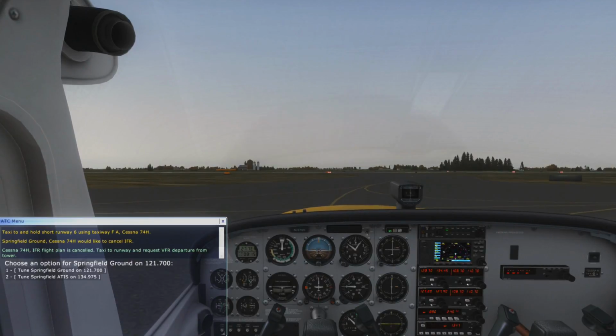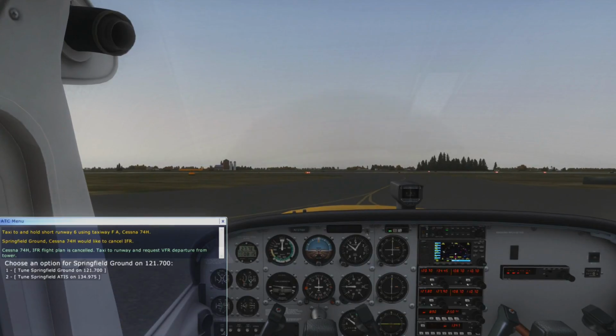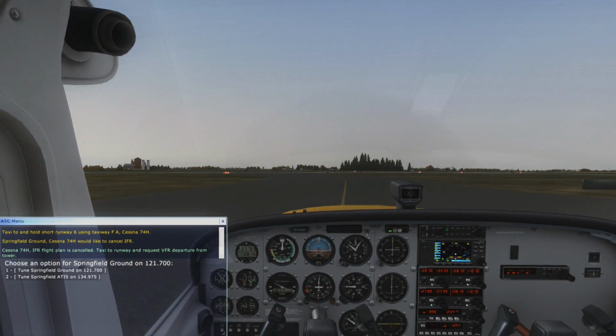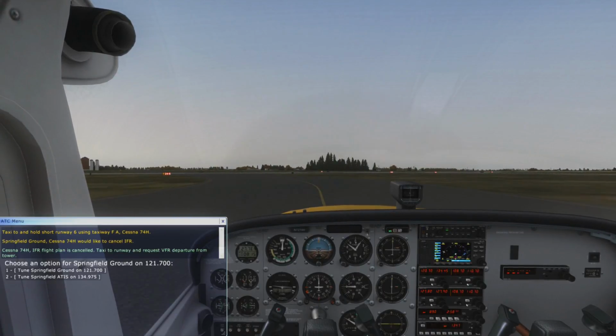Plenty of room, plenty of runway. It's a pretty good sized runway. Actually, it has ILS if you come in on 24, but I came in on 6. It's a nice little landing, if I can remember to put the replay on there.